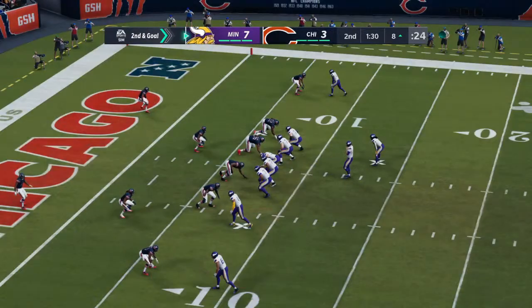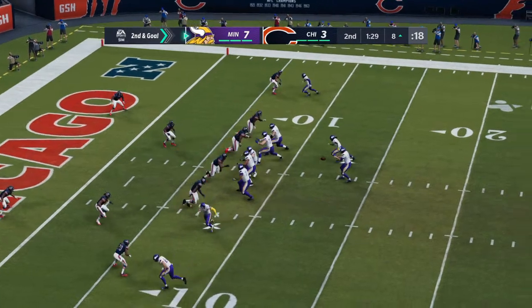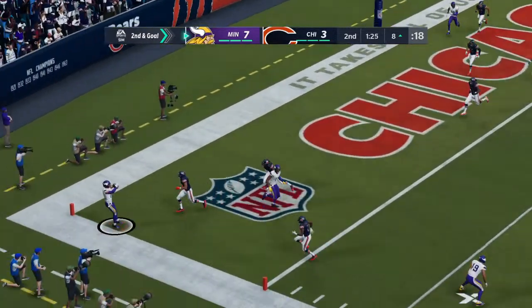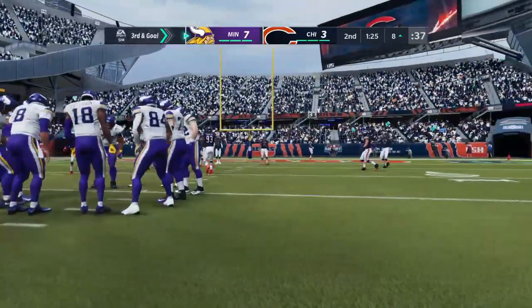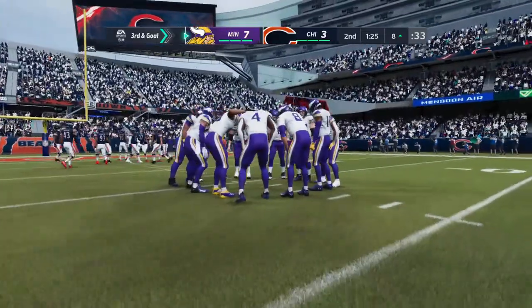Nothing on first down, so the ball remains at the 8-yard line. 2nd and goal. Again, it's Cousins. And that is caught. But he will come down out of bounds, says the side judge. Incomplete. Johnson was the intended receiver, but now it's 3rd and goal.